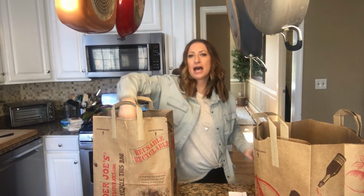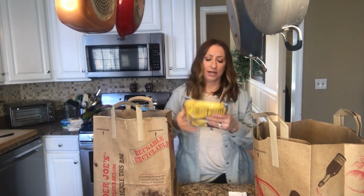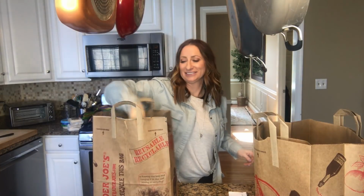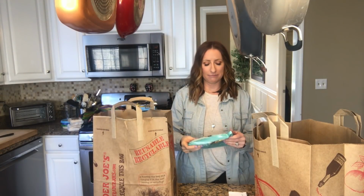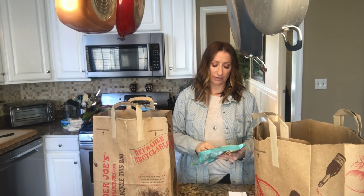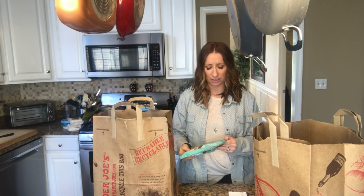Setting those off to the side. All right, another one of the mushroom medley. Run out of space back there. Picked up the Mexican style roasted corn with cheese. I don't even know how to say this, cojita cheese. How do you say that, guys?